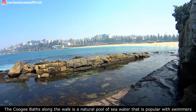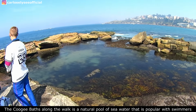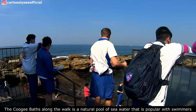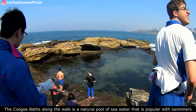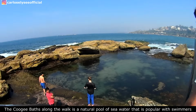So again, guys, when you do the walks, you see things like this. Beautiful. Here we go. These guys, I think, are going to go in. Let's have a look and see what these guys do. Atlas! Here we are. You can see there's people on the technical. Yeah, exactly. All the more reason. Come on, mate. You got to go for a good dive. Yeah. Take a run up.